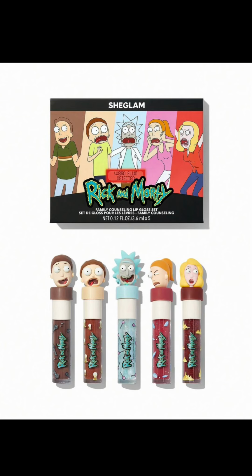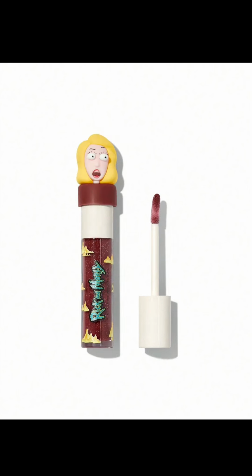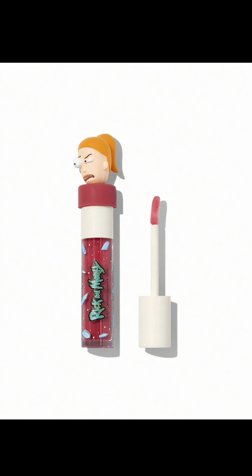And they also have 5 lip glosses. They're available by themselves for $6.49 each, or you can get the whole set for $35.99, and quick math, it's actually cheaper to get them solo. So it seems you're paying an extra $2 or so for the packaging of the set, which is just bonkers to me. We have the shades Morty, Jerry, Beth, Rick, and Summer.